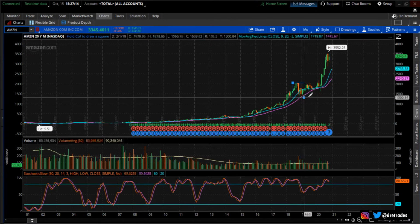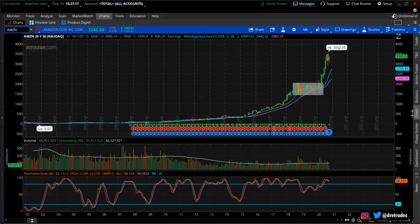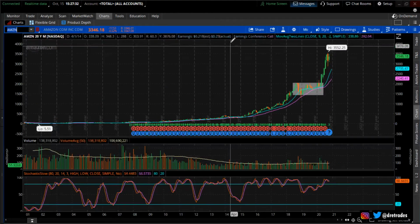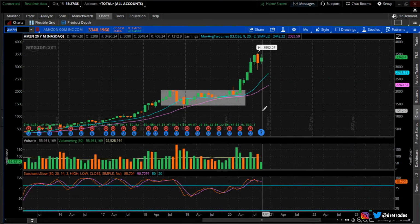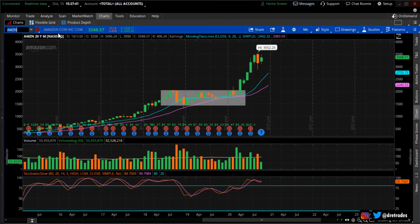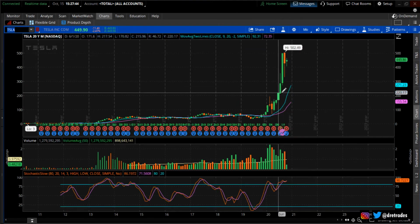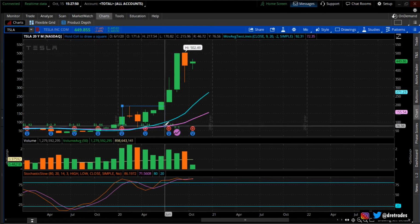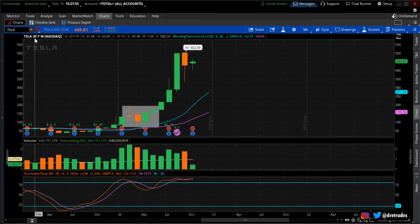You saw how Fastly came down, and notice most of these stocks have that breakout range, like I just drew right here. So we saw Fastly come down into the range. So maybe if we start getting some warnings, maybe Amazon will come into the range. How about Tesla? Tesla doesn't have a range, but it does. It's actually way down here, right? Tesla into the range. You'd be like, man, that's way too far down. There's no way Tesla's going into the range.